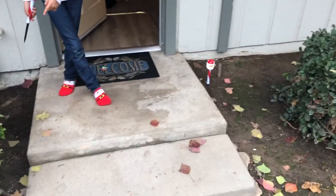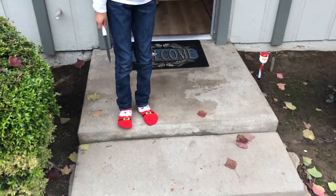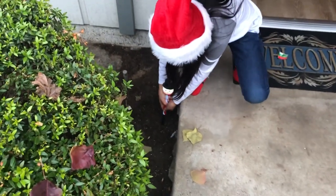Should I put them both on the front? Because this one's gonna hide behind the bush. Should they go in the front right here? Maybe, yeah. But will they get ruined when it rains? Yeah, they will. Well, then maybe, yeah. Well, people can see them from here. Yeah. Plus, they'll light up at night.